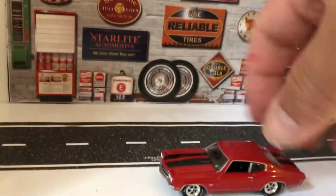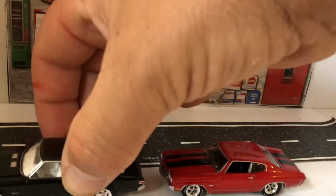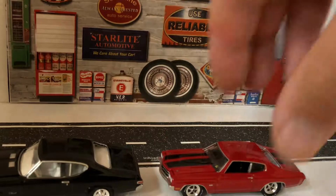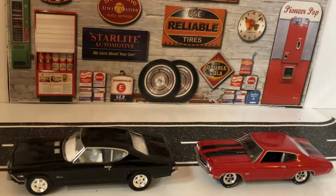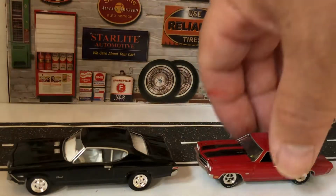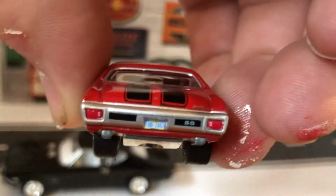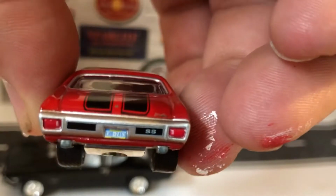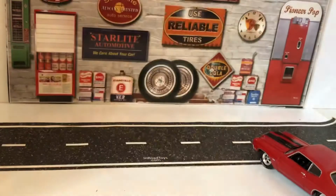And here's another Chevelle from Johnny Lightning. Let's see the difference. But this is from the Jack Reacher movie. That was a good movie with Tom Cruise. Yeah, when he jumps out of the car and he's just standing there in the crowd. But here's a back view, tail lights. Got the little racing stripes down the back of the trunk. See? Tail lights. I'm not sure that these are the same year.